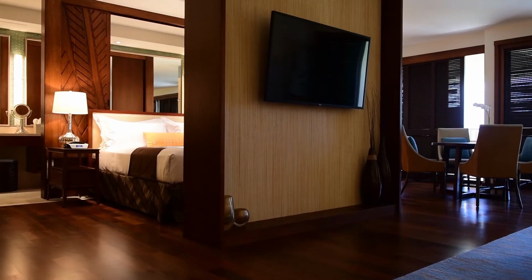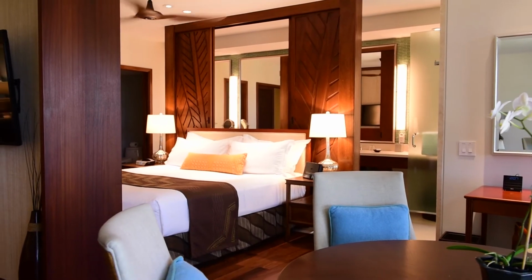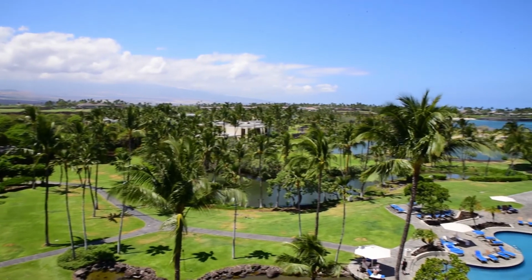Alright, so previously we shot a standard hotel room, and now we're here. We've moved up to a bigger, more complicated space. Rather than being a standard bedroom, this is obviously a bit bigger. This is one of the hotel's fancier suites. This one in particular has amazing panoramic views and goes for about $1,800 a night.